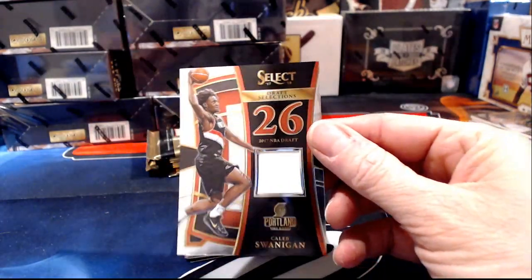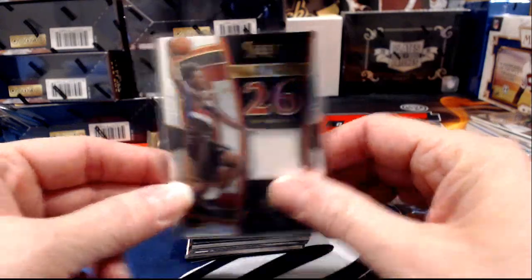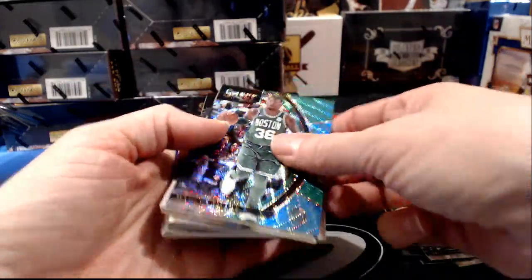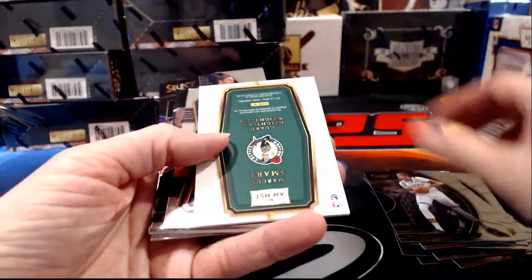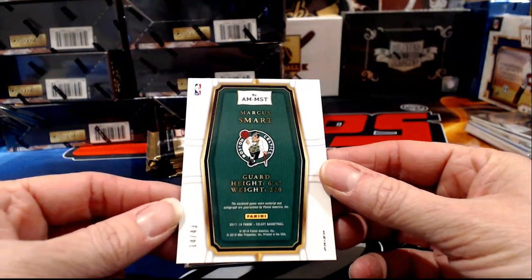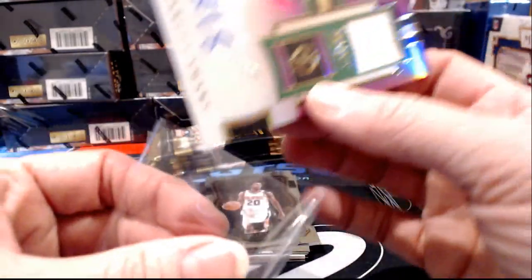Blazers, Caleb Swanigan. A little rookie relic for you there, Portland. Well, sometimes, I don't know what it is, there's certain color combinations that just don't want to show up on the camera unless you hold it at a strange angle. Well, Celtics are getting a lot of inserts. There's another Marcus Smart. And here comes another Marcus Smart. This is numbered 43, oddly enough, 14 of 43. And that one you have a nice relic along with your signature.